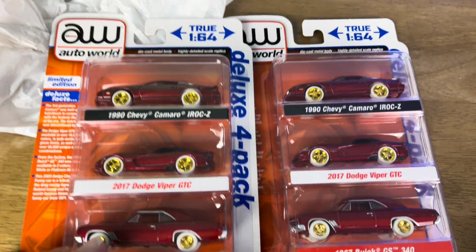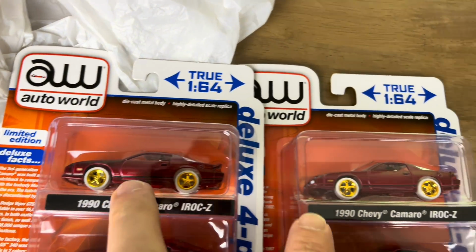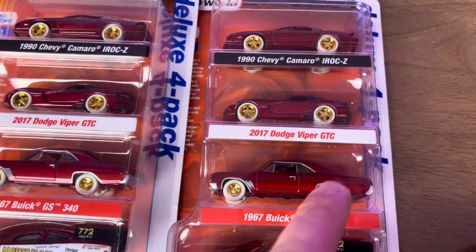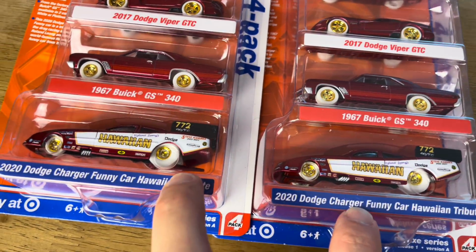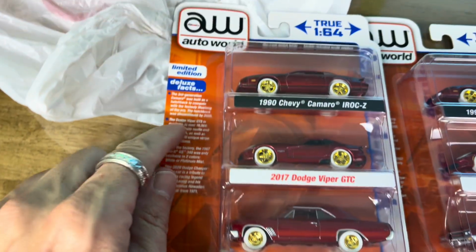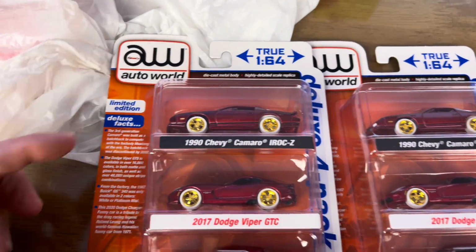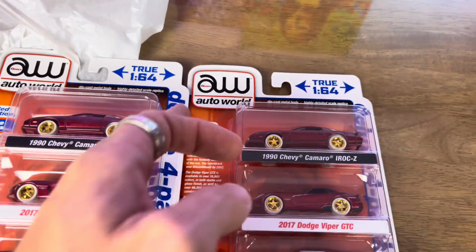I love the way they look. You can see, I think there's a bit of a variant, just like with Hot Wheels. Using the Spectraflame paint, we do see variants between cars and the spray outs. The Hawaiian Dragster is the only one of these cars, even though it's a deluxe edition. That's weird. Oh, limited edition. It says deluxe, but oh, deluxe 4-pack.